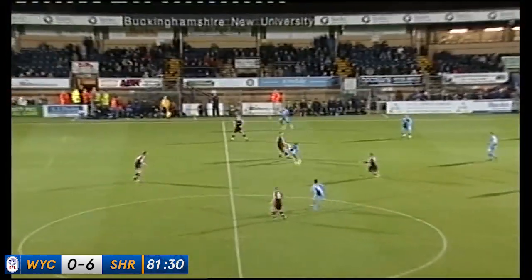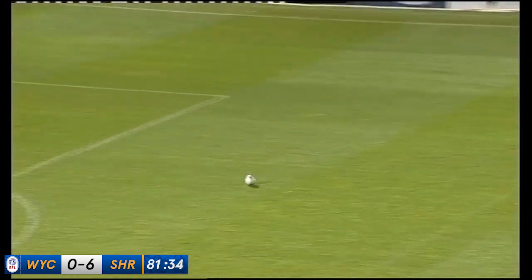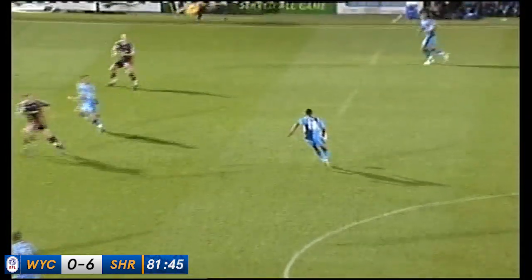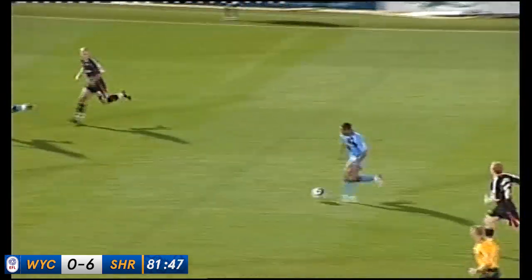This is Holt. Little flick on towards Walker. Covered this time by Leon Johnson for Wycombe. Ashton does the tidying up on this occasion. Plays it back to the goalkeeper. Glyn Garner, who really has picked the perfect night, hasn't he? To return to the first team stage, deputising for the ill Luke Daniels here. Wycombe 0, Shrewsbury 6. Sounds better every time I say it.